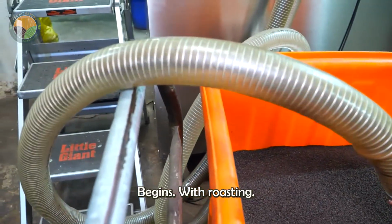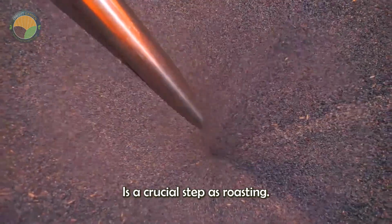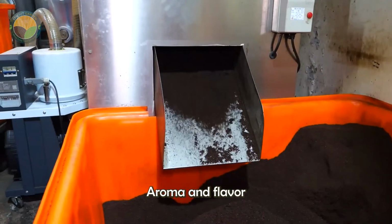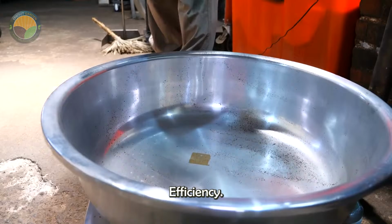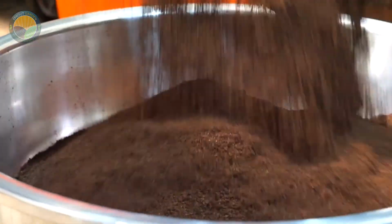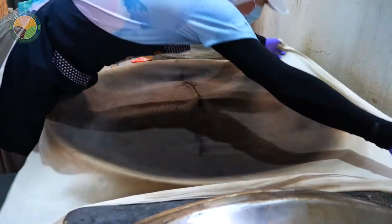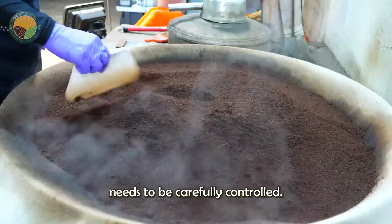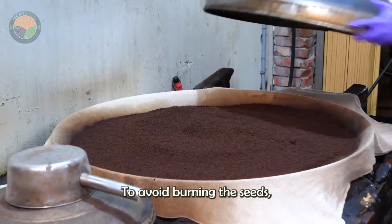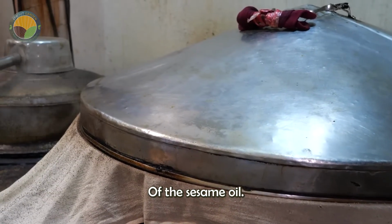The process begins with roasting the sesame seeds, which is a crucial step, as roasting enhances the seed's aroma and flavor while also increasing the oil extraction efficiency. The roasting temperature needs to be carefully controlled to avoid burning the seeds, as this would impact the flavor and quality of the sesame oil.